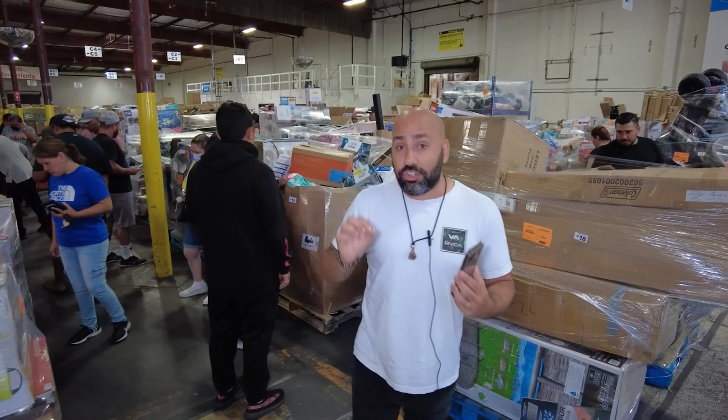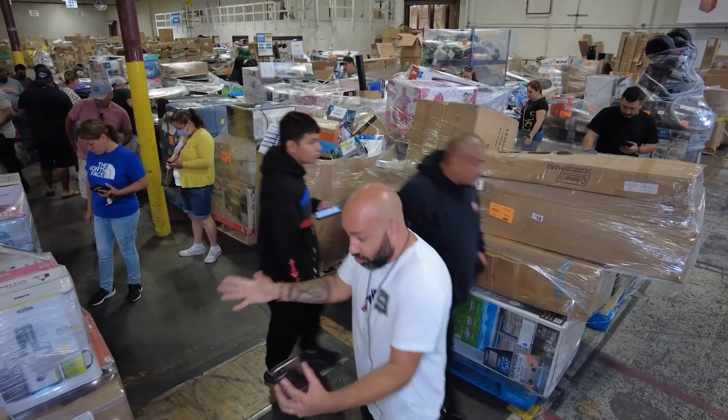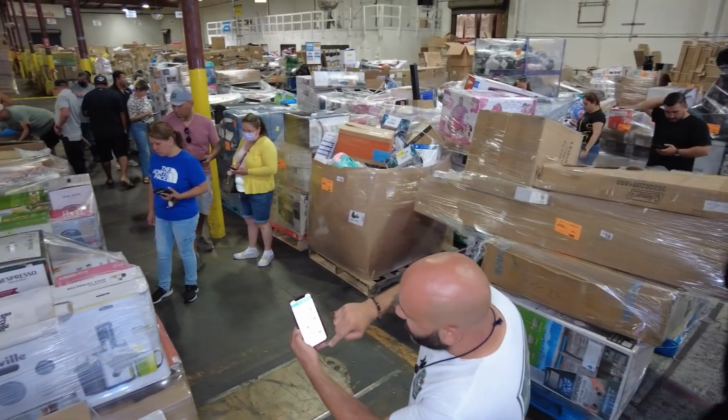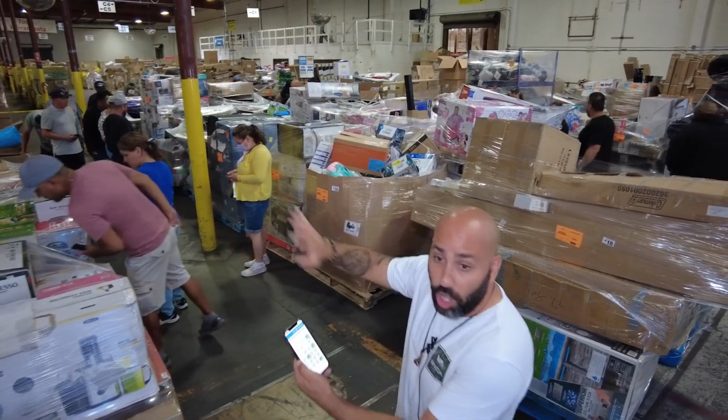So far, we're bidding for $2,075. In order to increase your chances of winning an actual pallet, you want to focus on obviously the merchandise you want to buy, but also make sure that on your screen you are selecting buttons and pallets that don't have a lot of selections.